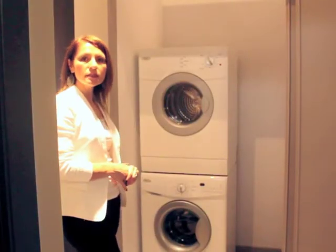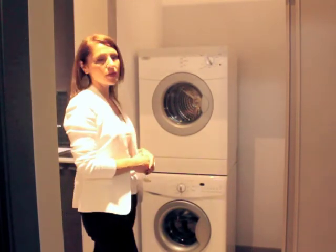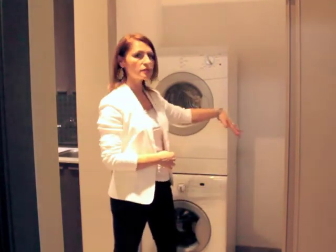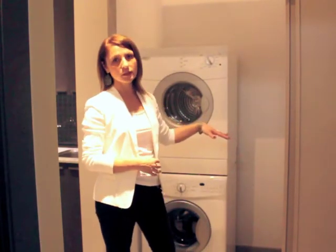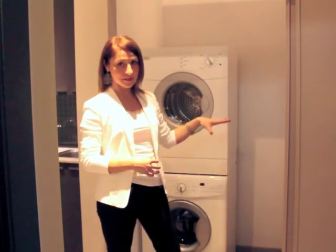So right beside the coat closet in the foyer area, there is the washer and dryer, which again has the same depth and height as the coat closet, which allows for additional storage that you can have right beside the washer and dryer. And this is one of the features that you won't see probably in many units. The amount of storage that you can add to this unit actually makes it feel more like a 652 square feet.